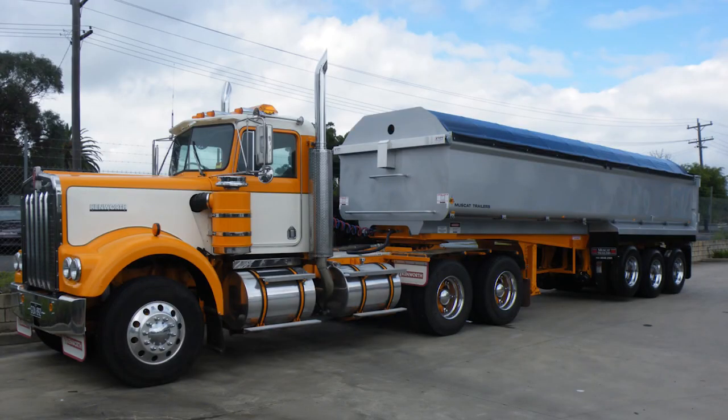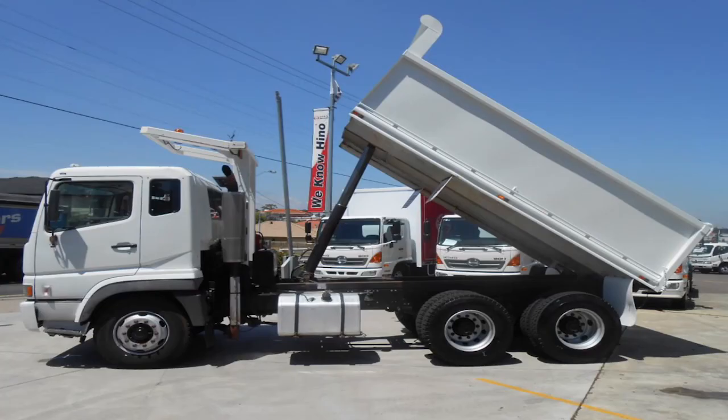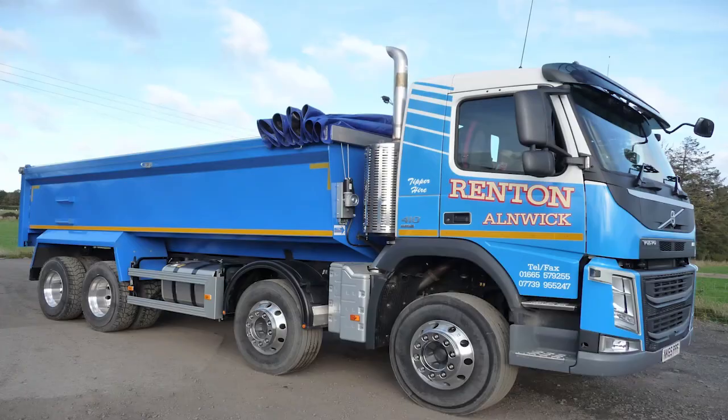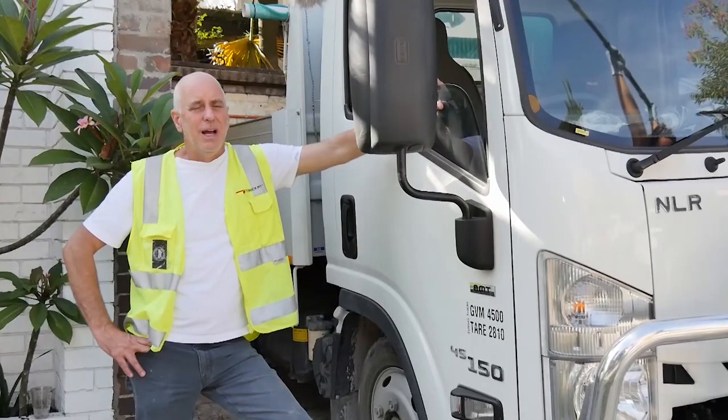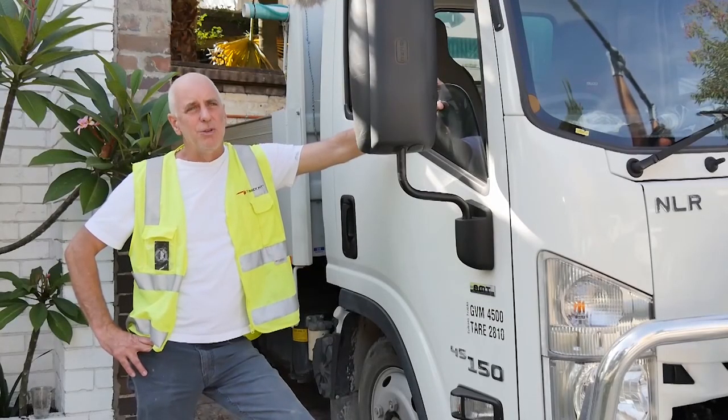Or we can arrange transport of large trucks, semi-trailers, bogies, 8-wheelers, truck and dogs. We hire the trucks, and then the contractor on site, whether it's a demolisher or a builder, manages to get us salvageable brick in the bins and back to our yards.